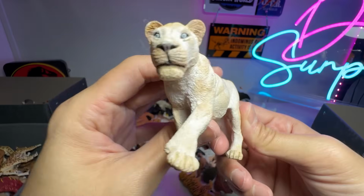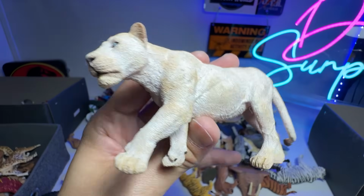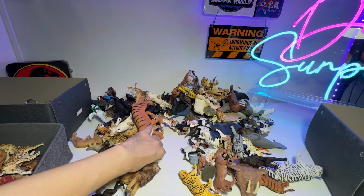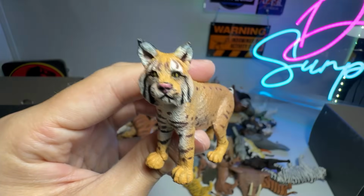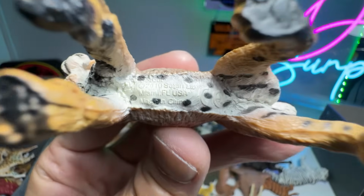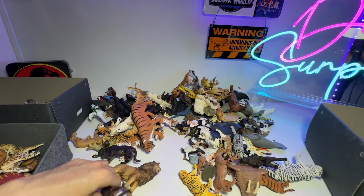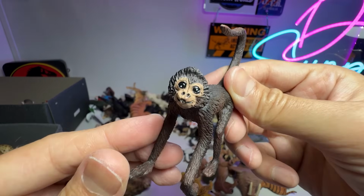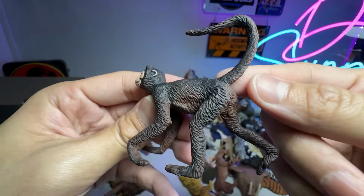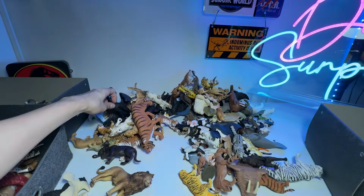And what is this? We have a very beautiful and majestic looking lioness, a white lioness. What about this one? I think this is a bobcat. Let's have a look at its name. It's actually very tiny. Bobcat. Nice. And I think this is a spider monkey. Let's have a look. Spider monkey with long limbs and a very long tail.